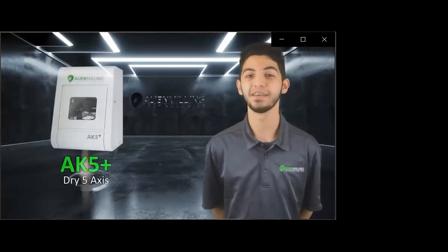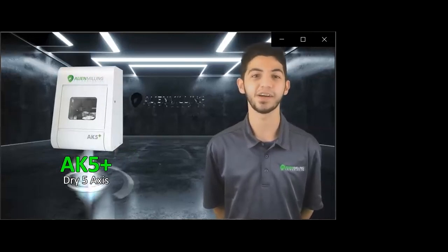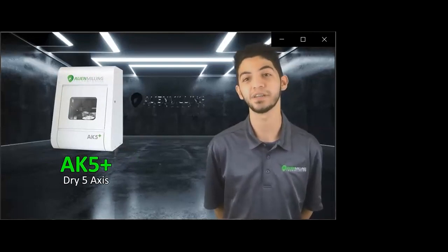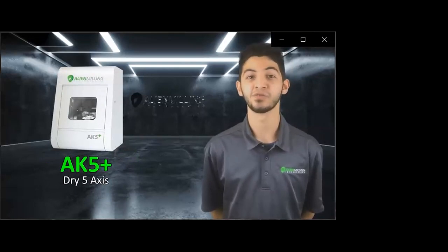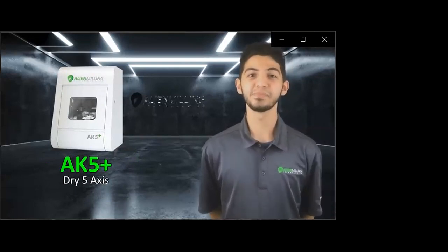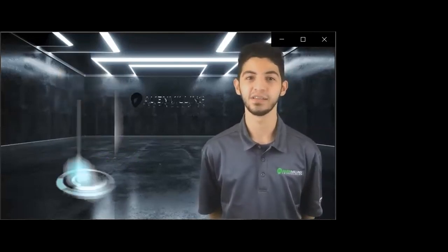Up next we have the Alien K5 Plus, which comes with a built-in ionizer. Now an ionizer is a device that sends an electromagnetic pulse to discharge plastic materials, such as PMMA. All the plastic materials are dropped to the bottom, which makes it easier to clean up. This machine is a 5-axis machine and we highly recommend it for full arch cases.